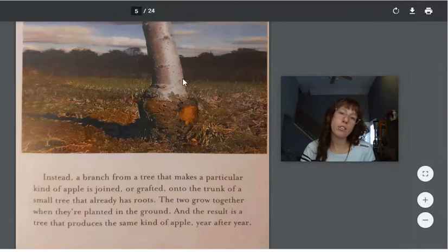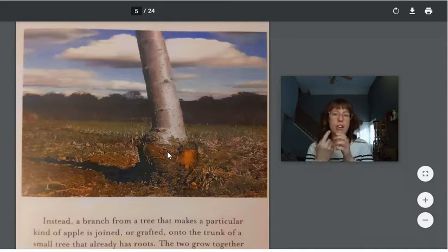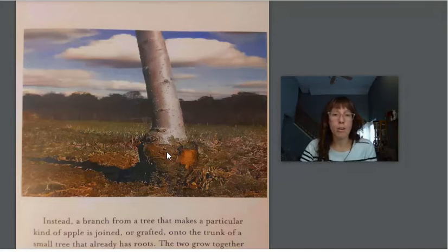So friends, if you look, this tree is already sort of big. I see the big tree trunk, and it looks kind of silly at the bottom. There's a bump. That's because a farmer took a little teeny tiny branch and he wrapped it around it almost like a band-aid, so the trees are together. And as they grow, that extra branch will start growing with the big tree trunk. And that's how they grow apples. That's called grafting. So they wrapped the bottom of the tree so that the two pieces of trees will grow together. That's how they make apples.